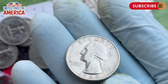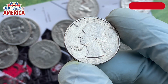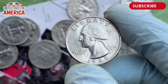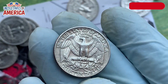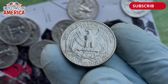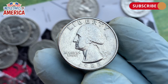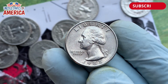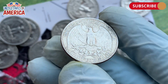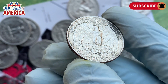Market dynamics for the 1988 quarter have been quite intriguing over the years. While its baseline value may start modestly, there exists a growing niche among collectors who seek out uncirculated or exceptionally preserved specimens. Auction records have reported several instances where well-preserved examples have fetched prices that surpass those of many coins from a similar era. The figures, although not astronomical in the mainstream market, are steadily climbing, particularly in circles where condition and rarity are prized above all.